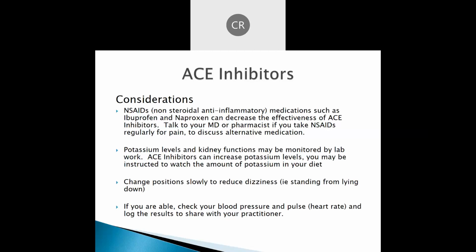Now, potassium levels and kidney function may be monitored by lab work, often when you first start this medication as well. ACE inhibitors can increase the potassium levels, so you may be instructed to watch the amount of potassium in your diet. Now, this isn't true for everyone. Everyone's different, so just make sure you have that conversation with your practitioner to see if it's something that you should be aware of.